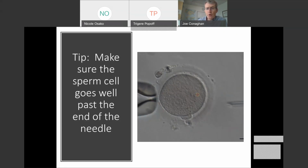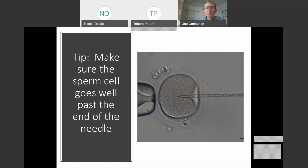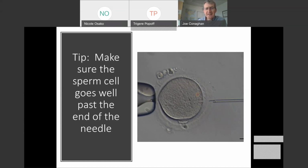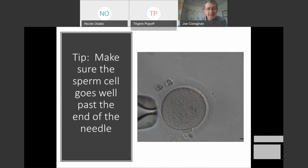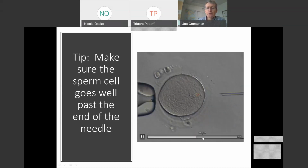Now I want you to watch in this video what happens to the sperm cell at the end of the injection. Right? We bring our sperm cell down through the ICSI pipette, coming down. All right, so in we go, and we push on the membrane. Boom, the membrane broke, the cytoplasm flows in. You see the way the sperm came out the end of the needle and cleared the end of the needle? Did you notice that? The sperm did not stop at the end of the needle. The sperm cleared the end of the needle and kept going past it and passed into the cytoplasm. Right? Let's just watch that one more time.